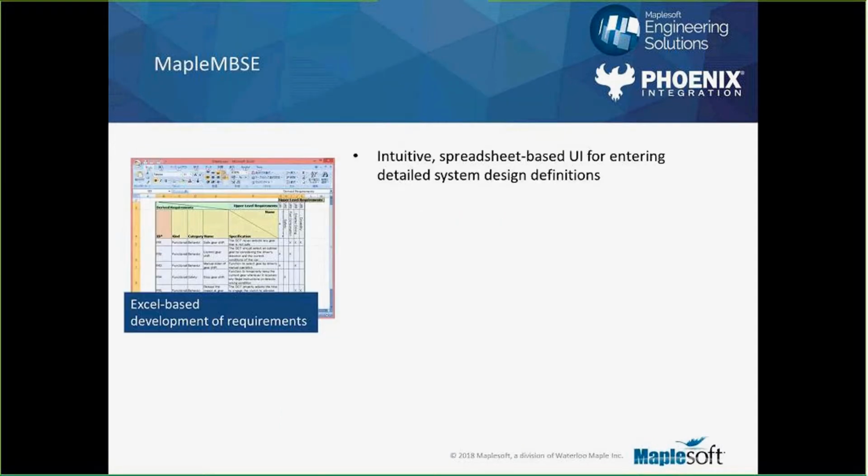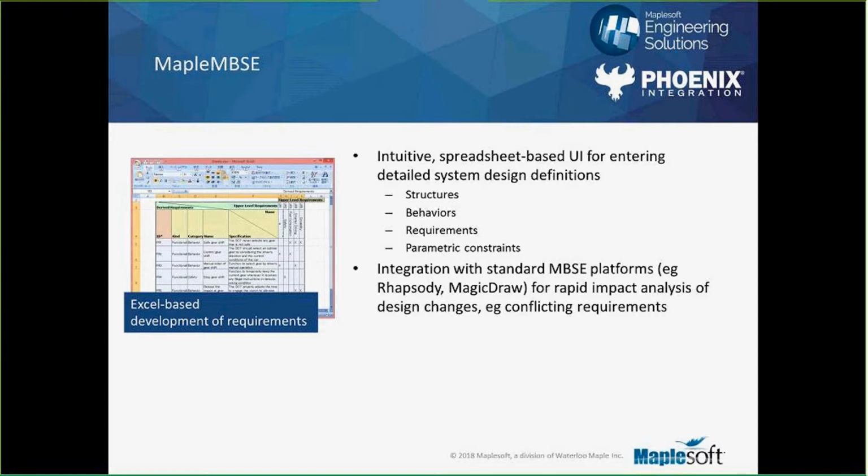So if we talk in a little more detail about MapleMBSE, it's an intuitive spreadsheet-based user interface, and we'll talk through in the demonstration how this works in terms of defining the system definition. It's fully integrated with standard MBSE platforms such as Rhapsody and Magic Draw. So any SysML models that have been developed in these tools can be directly impacted, or can be directly developed, using MapleMBSE.